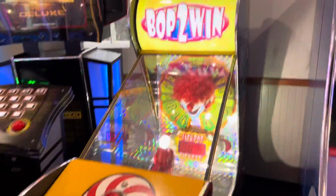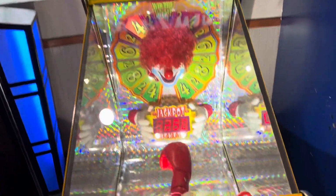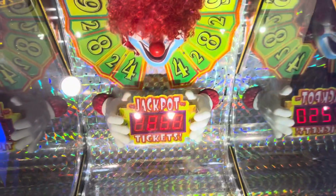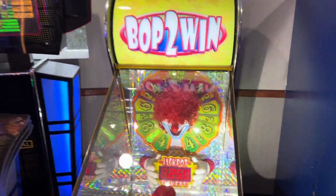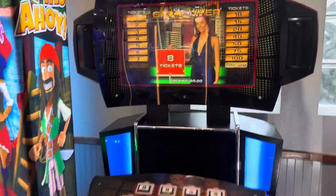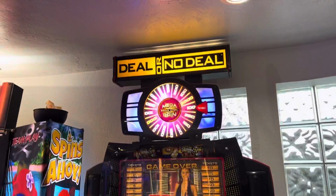And over here is Bop to Win. This is a very common game, but usually the jackpot's way less than this. The jackpot's 250 here. That is very, very good for a Chuck E. Cheese jackpot. And over here is the Deal or No Deal Mega Bonus Wheel. So when you win, you can spin the bonus wheel and get up to 2,000.